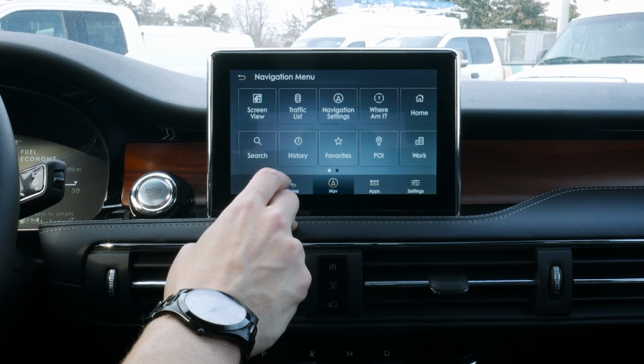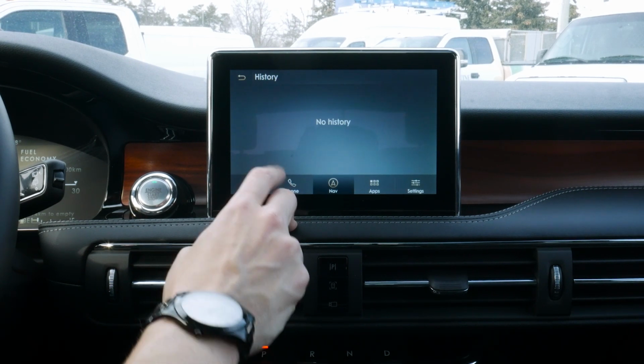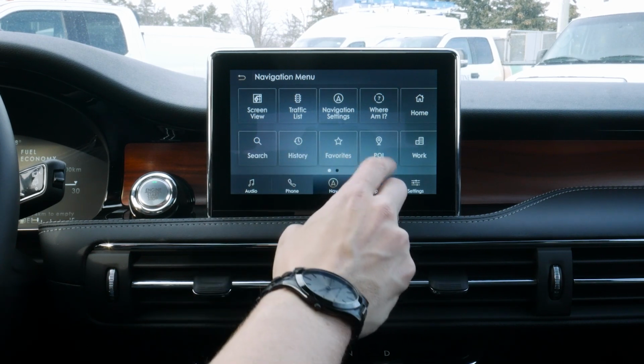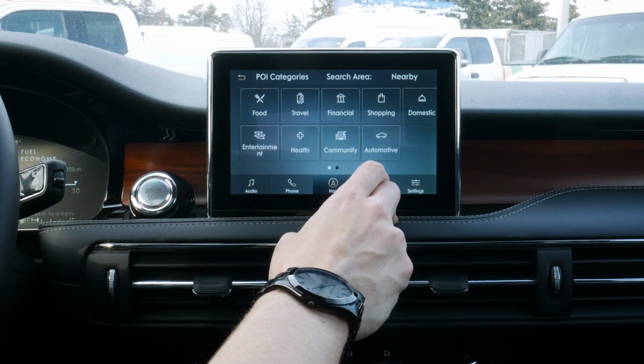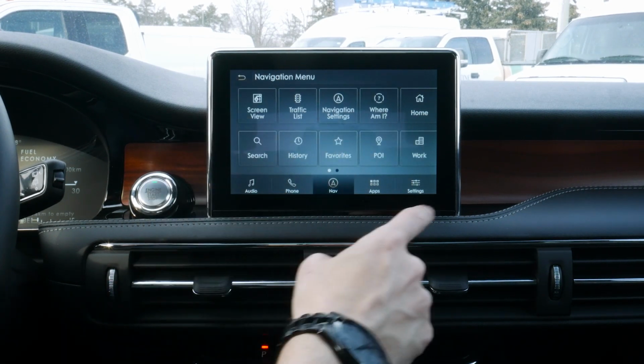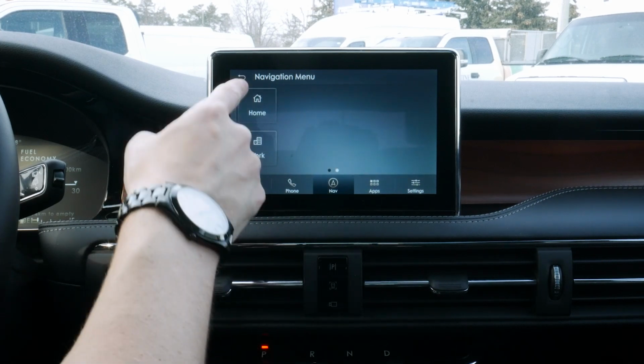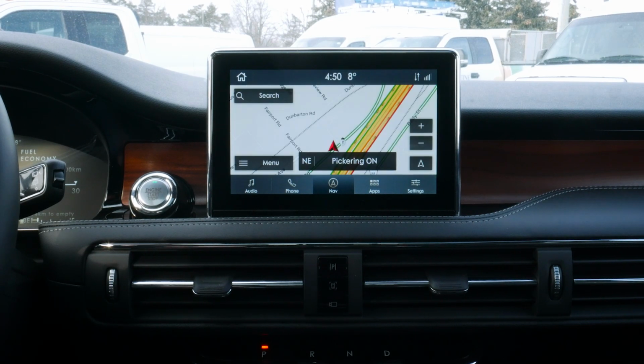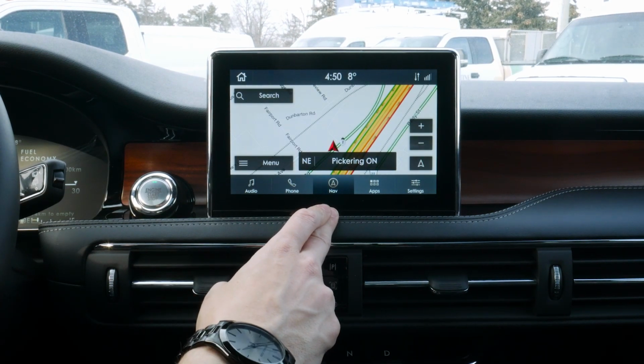Moving back, we can see addresses that we've searched for previously. But because I deleted that favorite, that's why it's not showing up. We've got our favorites, point of interest icons, which we saw on this base screen as well. And we can swipe across again for our home or our work address. But that's the basics of using navigation inside of the Corsair, and it is very simple to do.